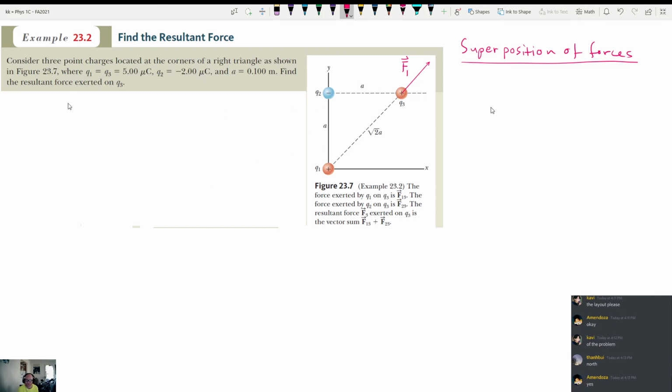Again, we're finding the resultant. You've got to be careful about the way this stuff is worded, because it will be very confusing to you, for sure, the first few times you do this stuff. The resultant force on Q3. So in order to find the force on Q3, I need to add up all the forces acting on Q3. One of them is this one. The other one is Q2.